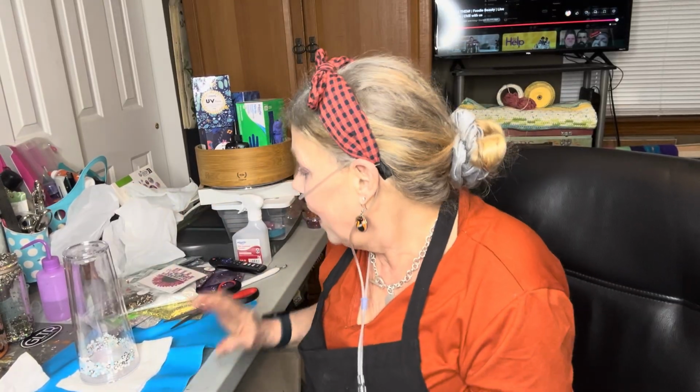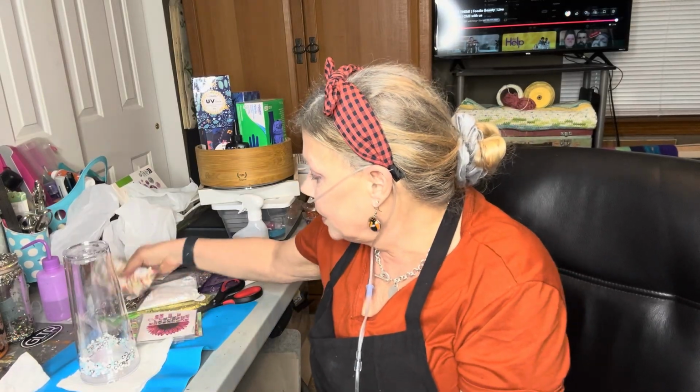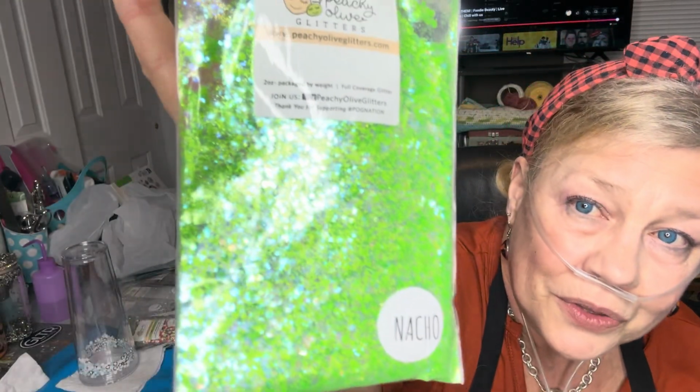Well, I wanted to show you that I got an order from Peachy Olive Glitter, and they are very well known in the cup making world for their beautiful, beautiful glitters. Y'all, I am enamored. What I ordered, they were out of the jars, so I've ordered some spice jars that I have. So look how pretty this is. Won't this be great for the Grinch? This is called snow confetti.